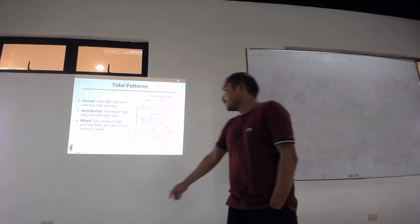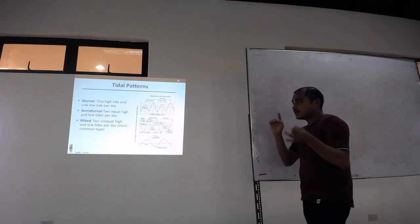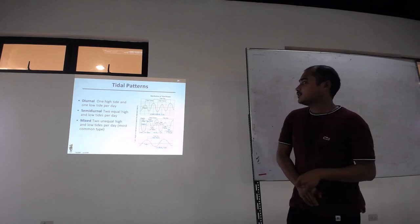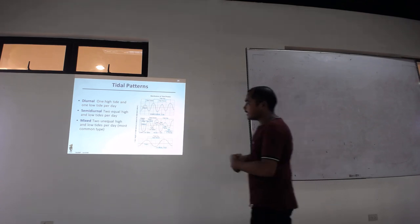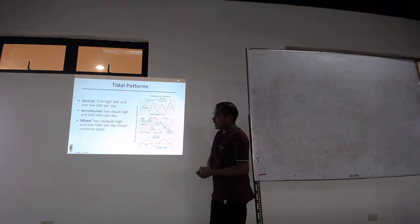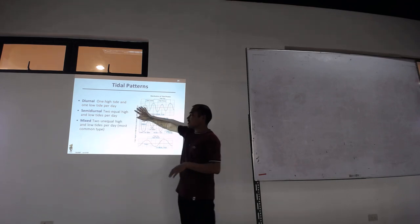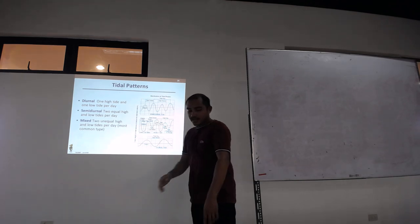We have also tidal patterns. We have three tidal patterns: diurnal, semi-diurnal, and mixed tidal patterns. Diurnal is one high tide and one low tide per day. Semi-diurnal is two equal high and low tides per day. The mixed is a combination of diurnal and semi-diurnal. Those are the tidal patterns.